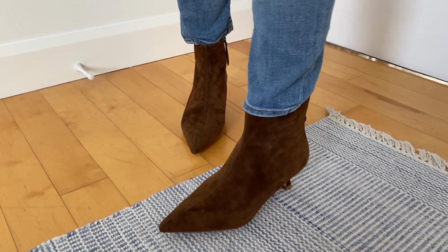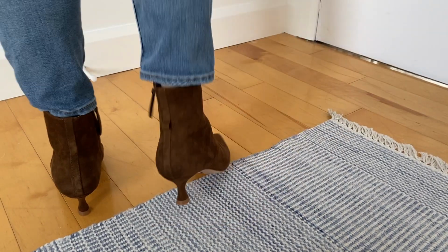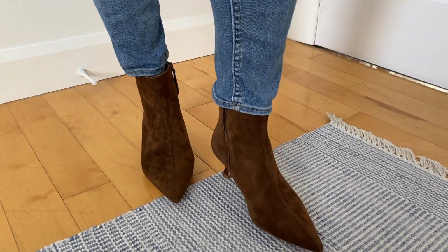The Mules, however, I'm sure I will just have fun with them, adding the bows, taking off the bows, wearing them plainly, wearing them with the ankle chain. Those will be a lot of fun to play around with.